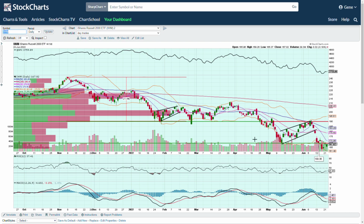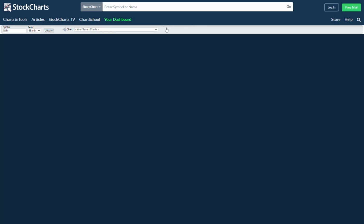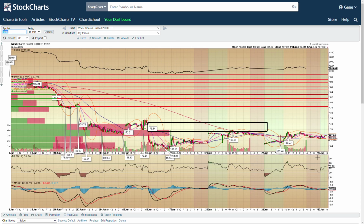Back to resistance here. The bottom of this flag here is resistance. The nine's coming down. You can see we tested it and saw rejection. There's our wick, saw rejection Tuesday. Yesterday we pushed up, never quite made it back to the resistance level. See what it's doing this morning. It's still trading pretty much flat right now.